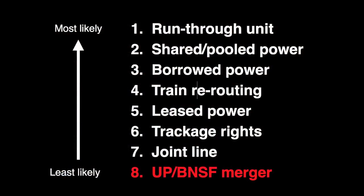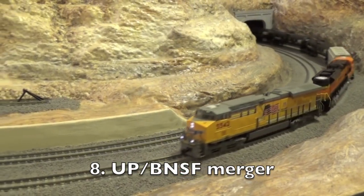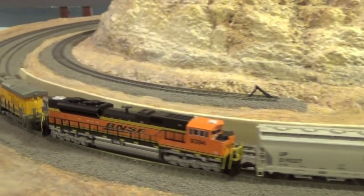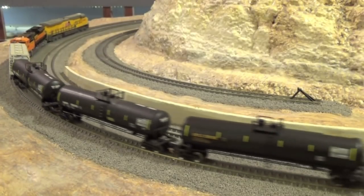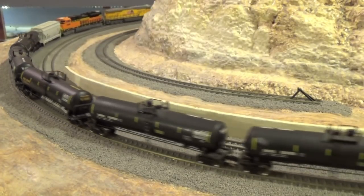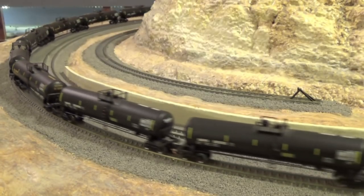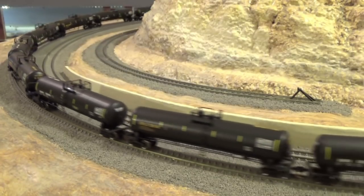Here's the list. First, explanation number 8, a possible merger between the UP and BNSF railroads. People often see foreign power operating on tracks owned by one railroad, and they may conclude that a merger between the two railroads is about to happen. Well, there is absolutely no reason to believe that a merger might occur between the UP and BNSF railroads. So let's dismiss this as a possible explanation and move on.